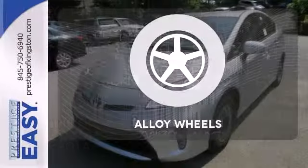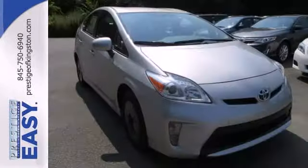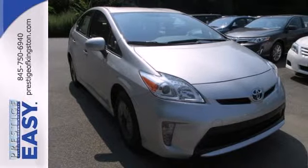The alloy wheels make this vehicle look sharp. Enjoy the money-saving fuel efficiency of this Prius today.